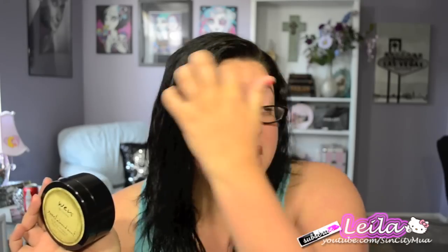The only thing with this, why I only use it twice a week and not every single time, is because you have to leave it on for a really super long time, like a half hour. This is a little pricey, and I don't think you can buy these in stores. I think you have to buy it online or QVC or their website or eBay or wherever you want to buy this.